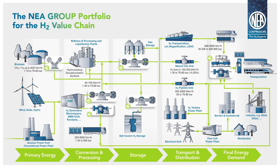Hydrogen can be generated by various methods. The most widespread ones are the different types of electrolysis and the reforming of methane. Depending on the energy source and the additional post-generation treatment, this can be done in a carbon-neutral way. NEA Group member Hydron's portfolio consists, among others, of pressurized PEM electrolyzer packages and methane or ethanol reformers.